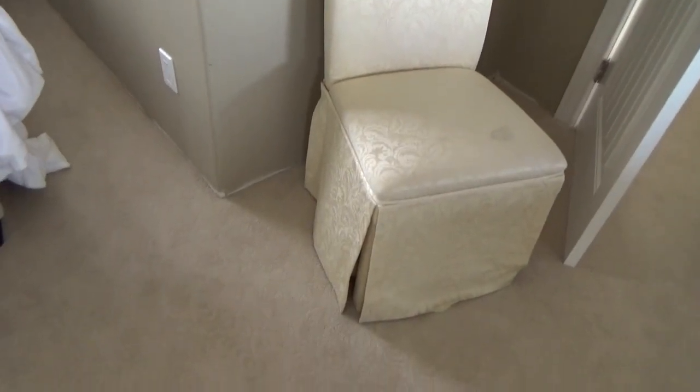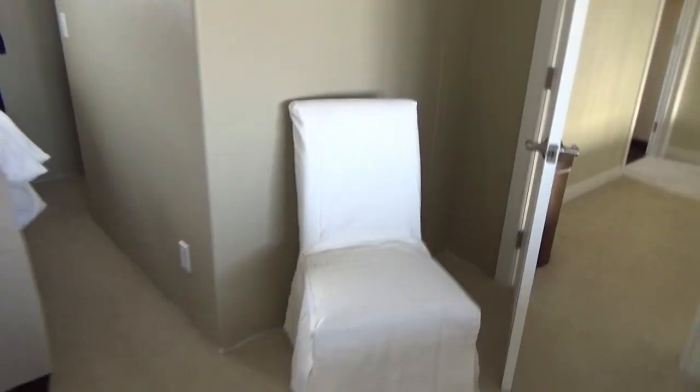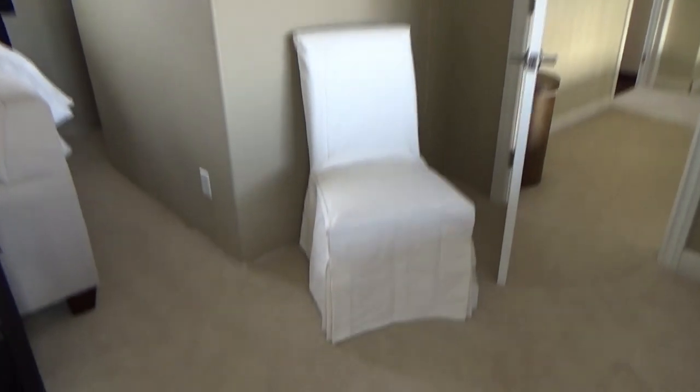Then we have this yellow chair, and it's not really nice, but I got a cover for it because Chloe sleeps in there, so we'll see how it looks. And after, so much better. Look at that. I know it's so wrinkly, but I just wanna make sure it fits. Okay, so much better than that yellow. I'm just trying to knock the yellow out.